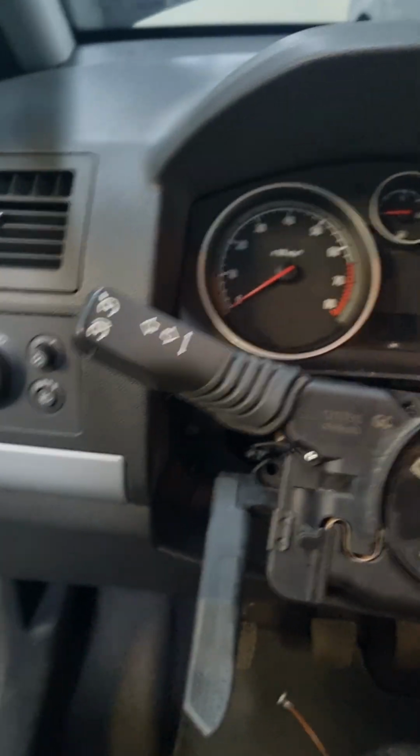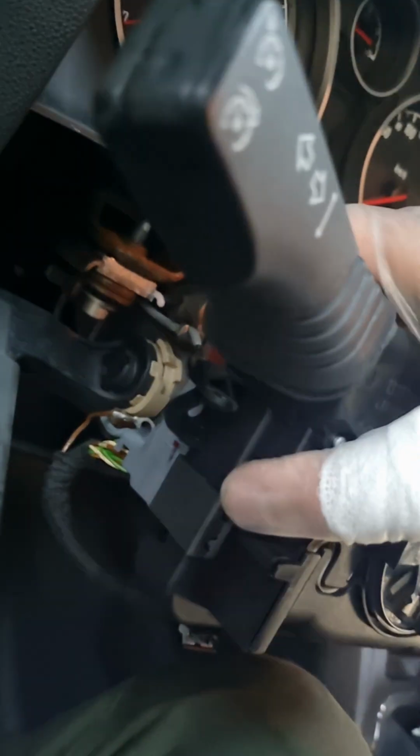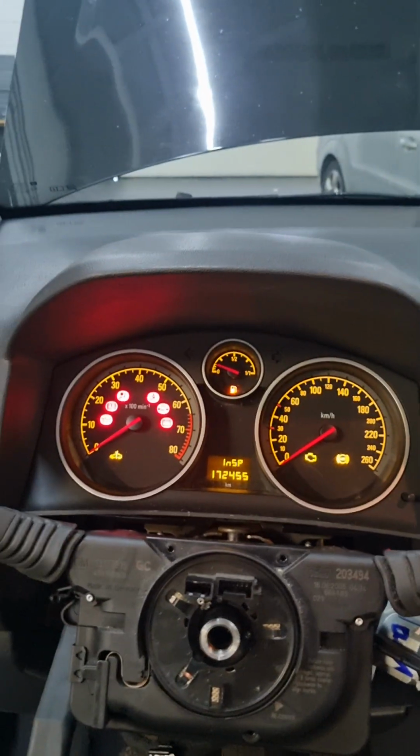Nobody knows this problem. Also, Opel, Vauxhall, don't know. We do a new one. And it's working.